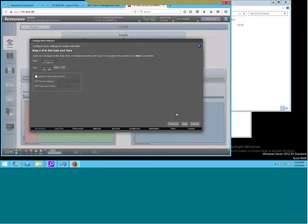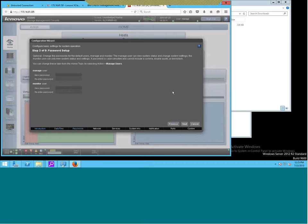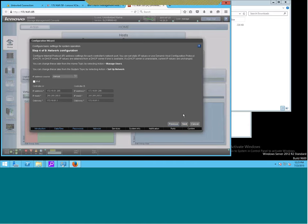Here we have date and time, and if you have a network time protocol that you want to use, specify those details. Passwords for manage and monitor users are available that you can modify here. For IP settings, you can specify static IP addresses, or you can configure it for DHCP. You can also configure IPv6.